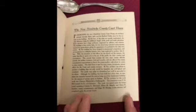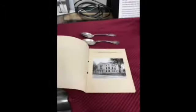In the lobby at the Hendricks County Historical Museum, inside the display case, you can find two spoons engraved with the dates and important buildings such as the Hendricks County Courthouse. Both of the spoons are 5.5 inches long and 1 inch wide and are made of silver. On one of the spoons, there is a mysterious 13 engraved on the handle.